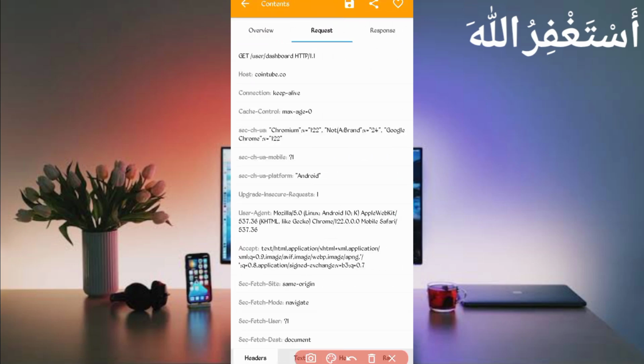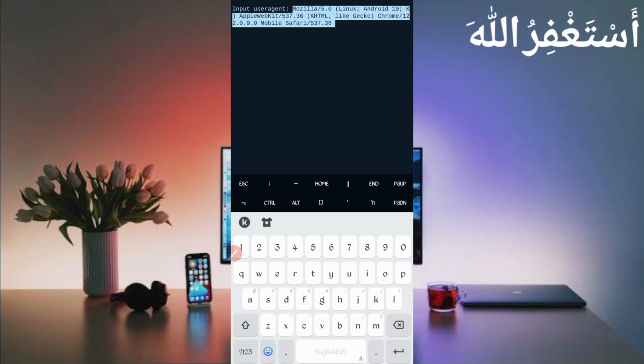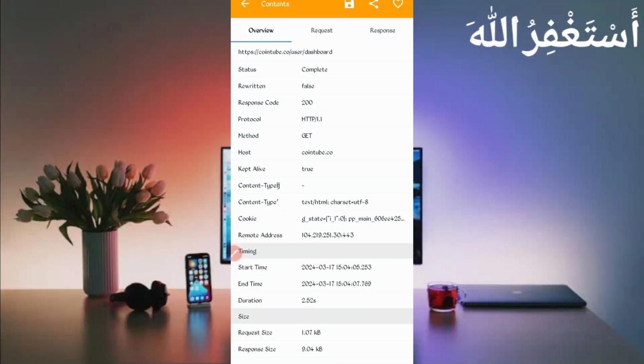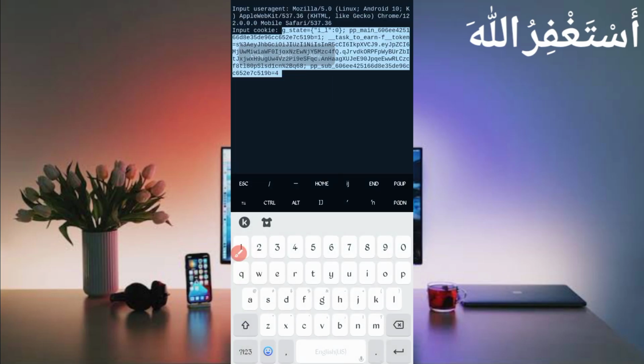Here you can see the user agent. Just long press on the user agent. You can copy it, then go back to Termux. Paste your user agent and press enter. Then here we require the cookies. Go back to Canary. Slide left. Here you can see the cookies. Just long press on the cookies and copy them, then go back to Termux. Paste the cookies here, then just press enter.